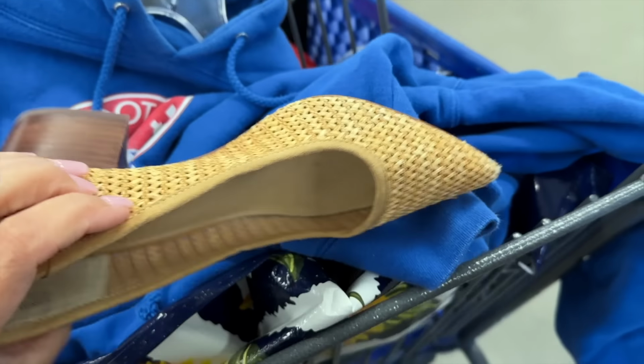I thought this Starbucks cup was pretty cute. I thought the cacti on there were unique. It was $2.99. I liked that. Thought about this MTV shirt. I thought it was really cute, but I did not grab it.